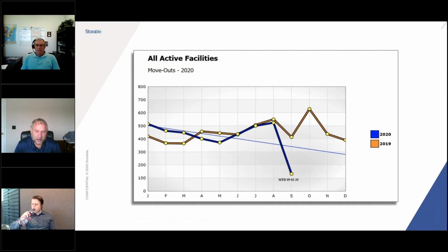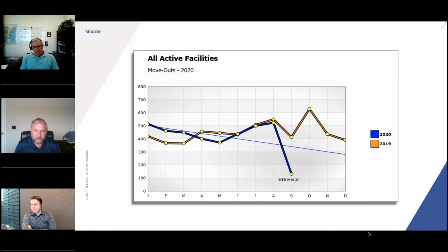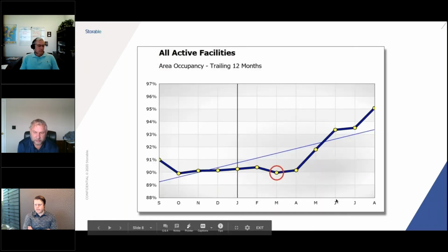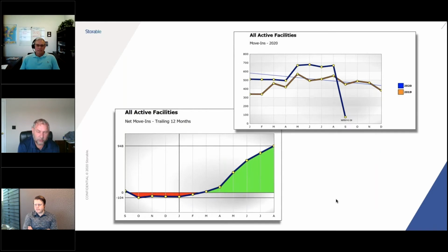So on that chart you've got in front of you, 2020 is in the blue, and so in September you see we had 103 rentals in the first 3 days. We had 150 move-outs, but our move-outs are consistent. If you're trending year to year, our move-outs look parallel to last year. You wouldn't mind putting up the move-ins, Matthew? Thank you. So if you look at the move-ins, that's the net, the one before that. Then you can leave that up while we're here.